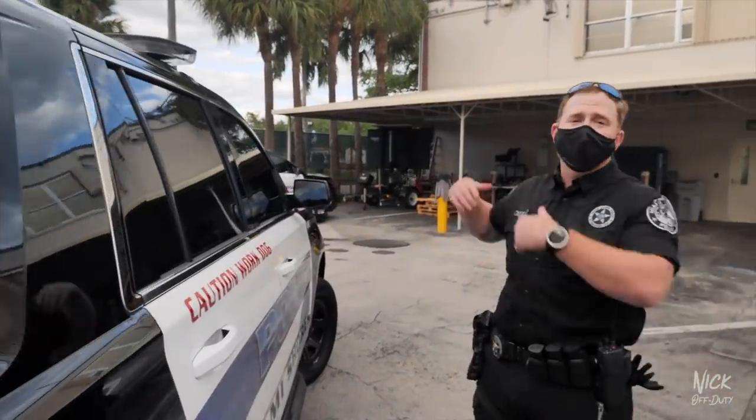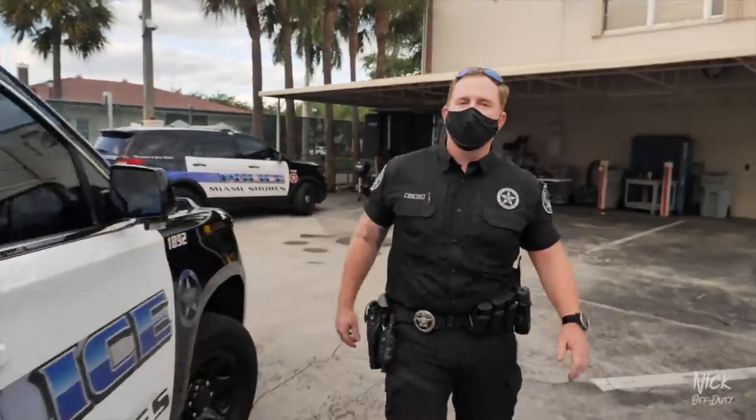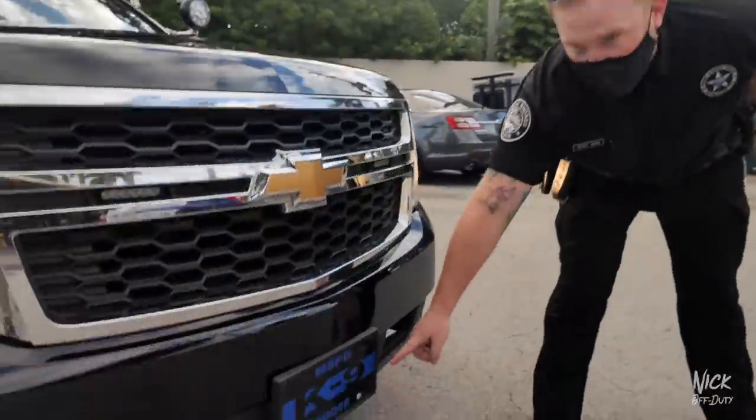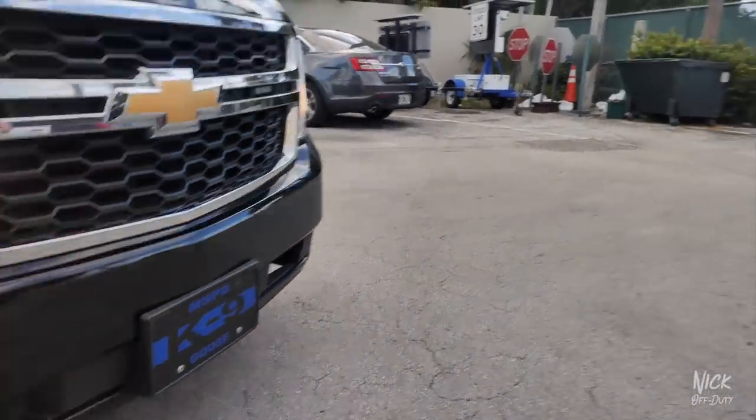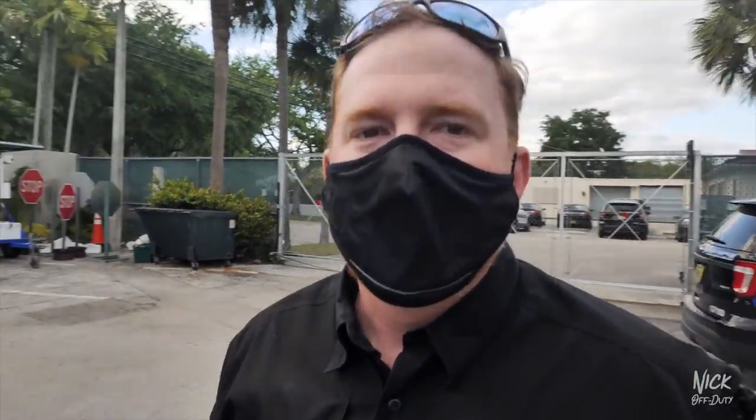This side of the car is exactly the same as the other. Let me show you what I got over here in the front. This signifies a special little vehicle because inside of it is the Goose. The Goose! Is the Goose gonna be loose? Yeah, he's in there waiting to meet y'all. Let's go meet him.